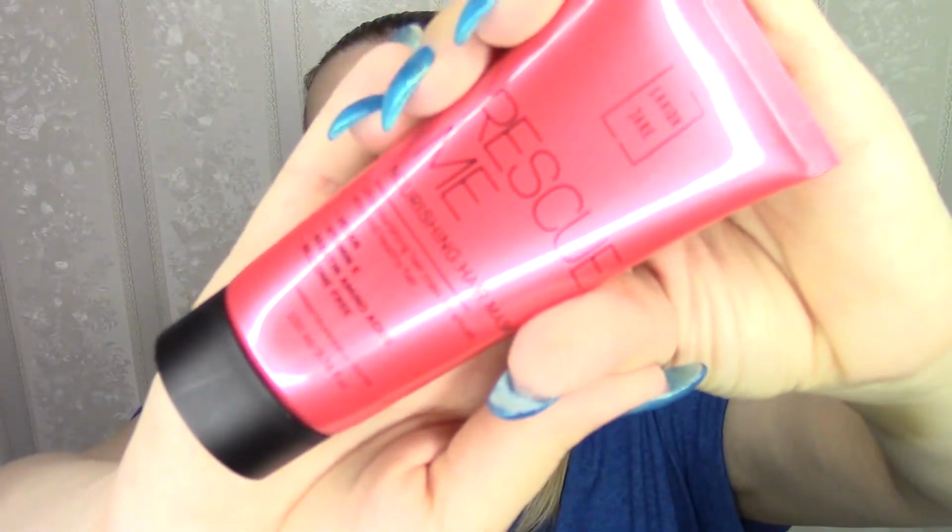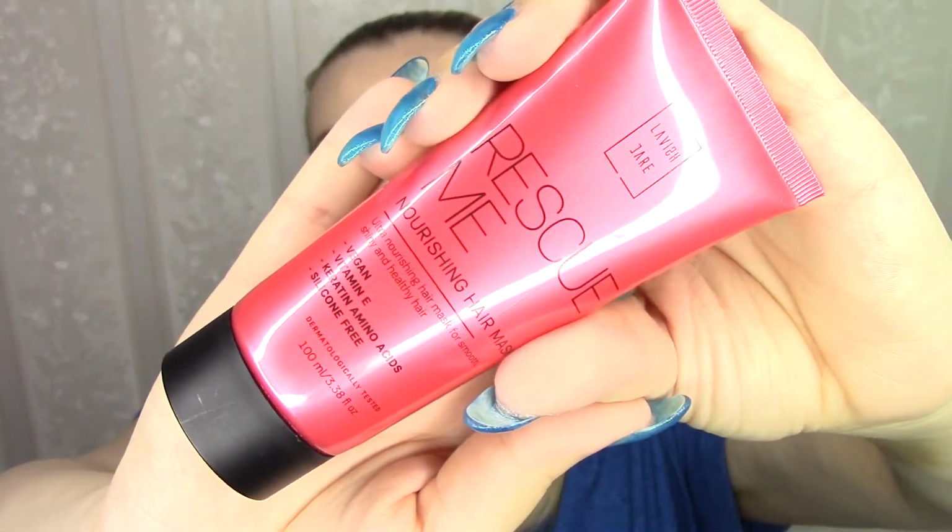Okay, moving on to something from Lavish Jar. Rescue Me Nourishing Hair Mask. Okay, it's vegan, it has vitamin E, keratin, amino acids, and it's silicone free. Ultra nourishing hair mask for smooth, shiny, and healthy hair. This is what it looks like. I'm actually quite happy we got a nice hair mask in here. I'm gonna plop it in my shower right away because I don't have a hair mask anymore.